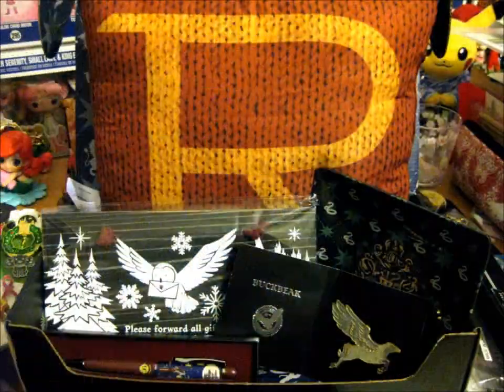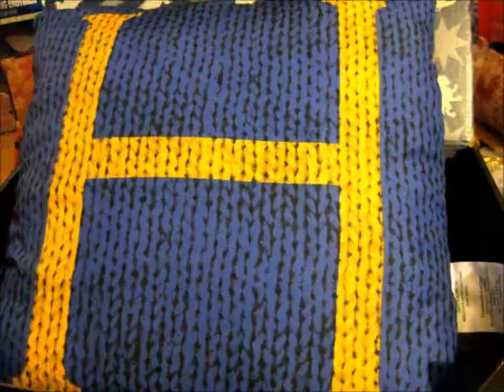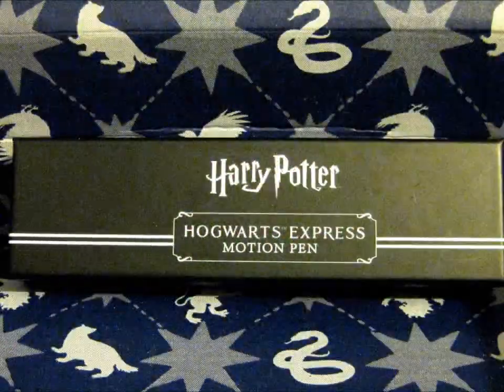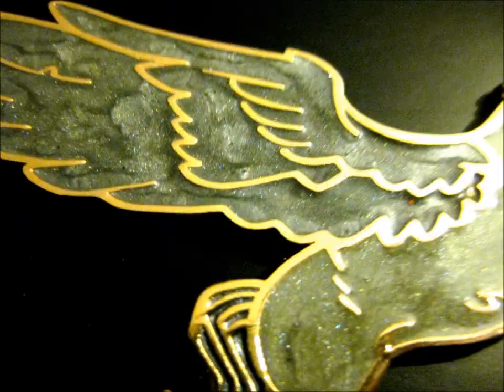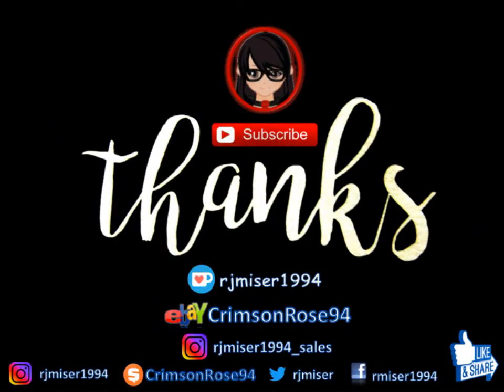And that's it. This box didn't have very much in it, but I did quite like all the stuff in it, so that was pretty alright. Now I'm wondering what's going to be in the new 2020 box, which will be Crate 20. I think it just said Hogwarts.